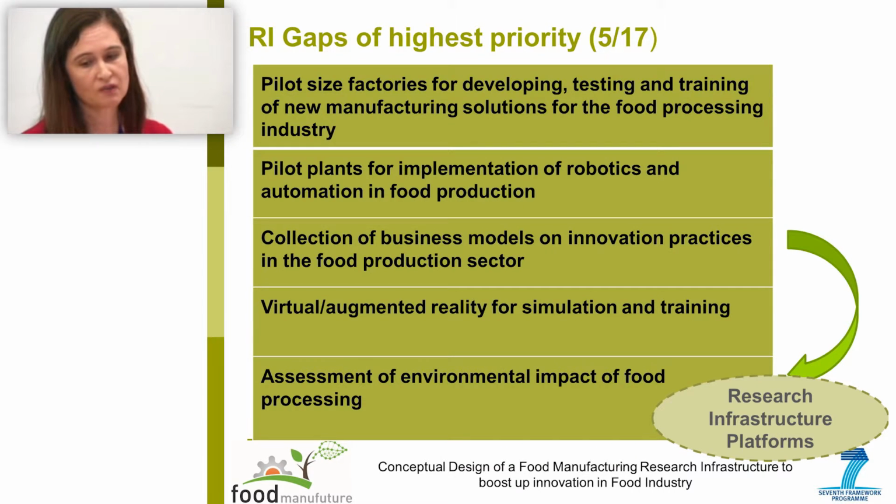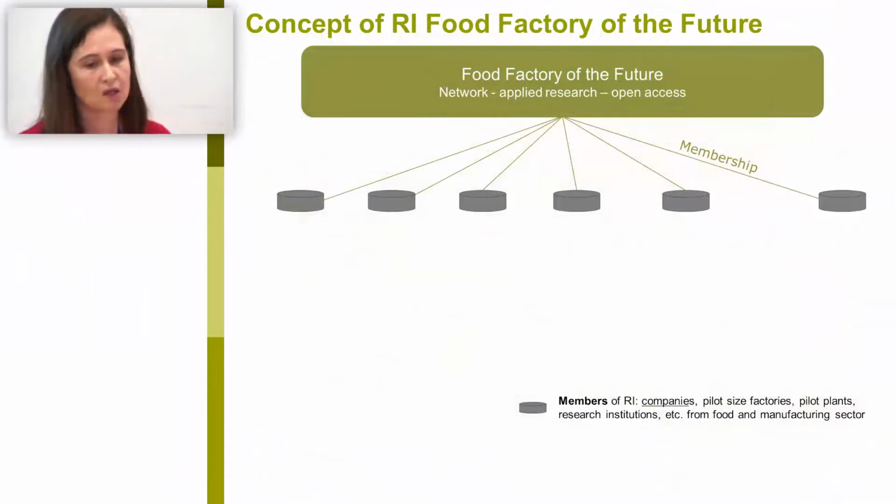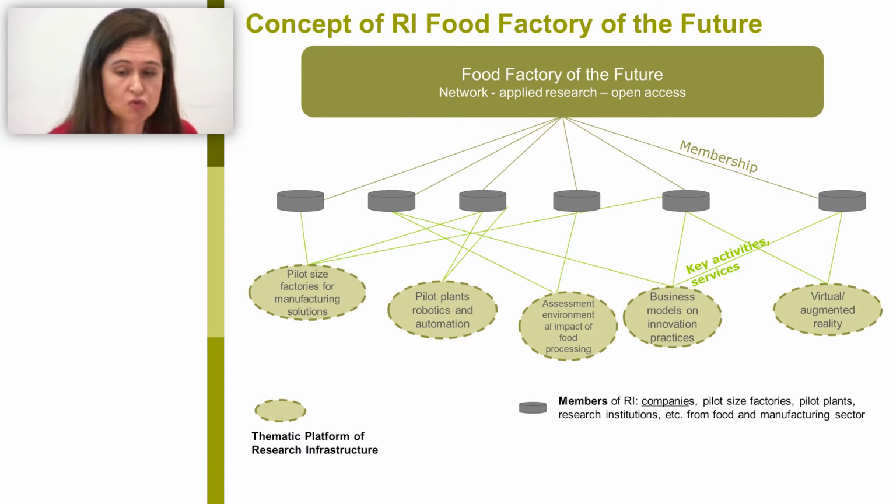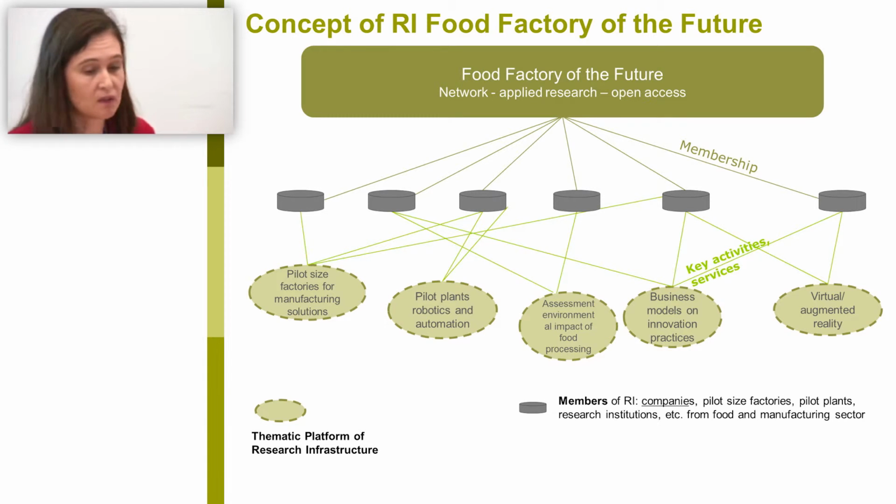So what we decided was that these gaps we will consider as needs for research infrastructure platforms. And that's the way we built our concept, our future food factory, so that we have some kind of hub that has membership of different companies and research suppliers, research institutions, but also having, for example, these pilot plants or these capacities. Then you integrate them in these research platforms.